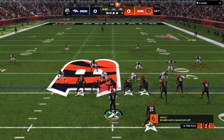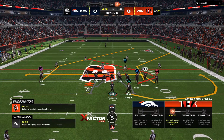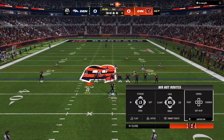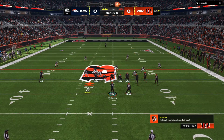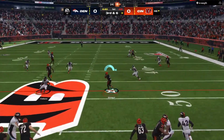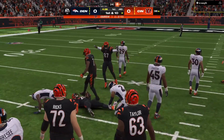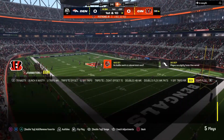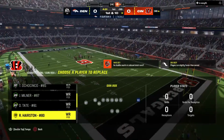Here we go. Here's 3rd and 6. Now it's Burrow. Working the middle of the field, and he's got a man complete. And this is going to be another first down as they'll make the tackle at the Broncos' 38-yard line. It's a pickup of 16 there, and it'll lead to a new set of downs.